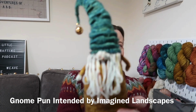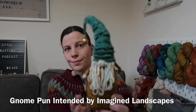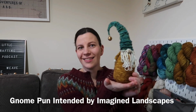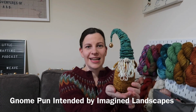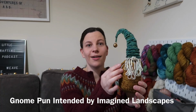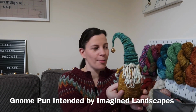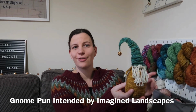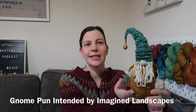So this is Gnome, pun intended, and he is absolutely adorable. Let me do him this far back. So this little guy is Gnome, pun intended. I used some leftovers, so the gold colour for his body and arms are actually my own hand-dyed yarn, matching to one of the skeins that I've got on here, and the others are just leftovers.